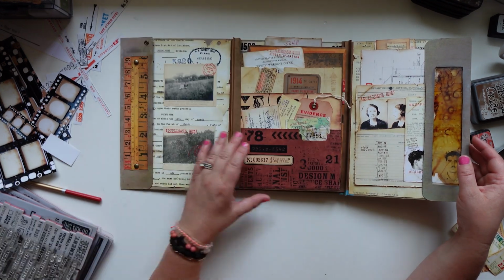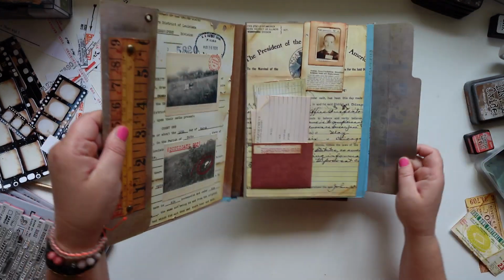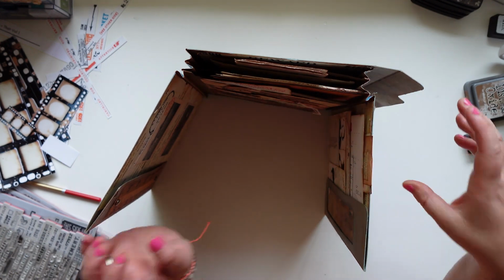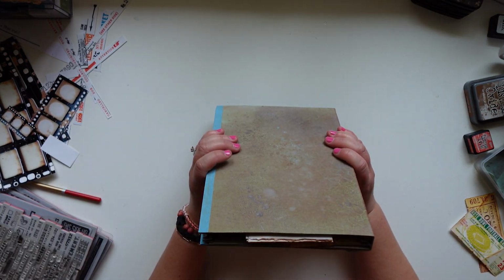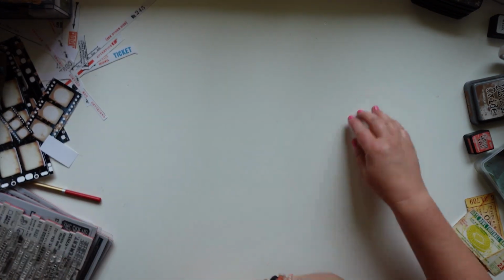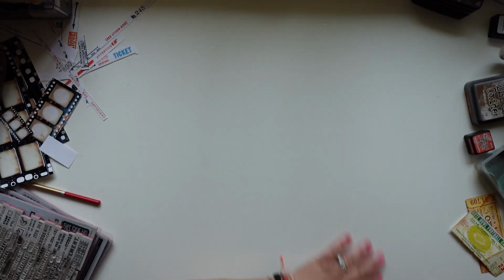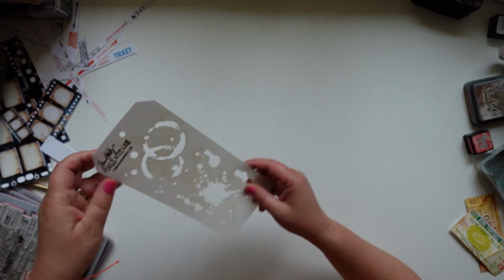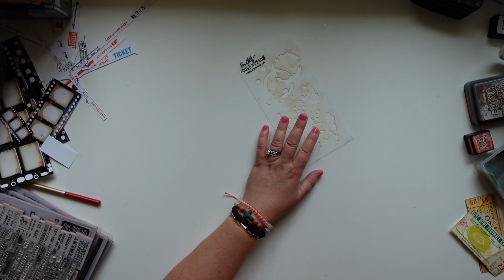This. And look, it's 1 now. Oh, I'm so excited. We can put the closure thingy on it. And fun. Okay, let's set that aside. Got all our, what happened here? Glue? Of course it's glue. Why wouldn't it be? All right, so stencil, which I'm sure I have out. It's the coffee, Tim Holtz coffee one. That's the one. And then, I need a background paper.